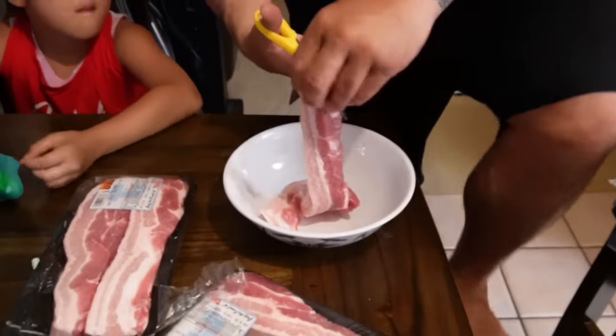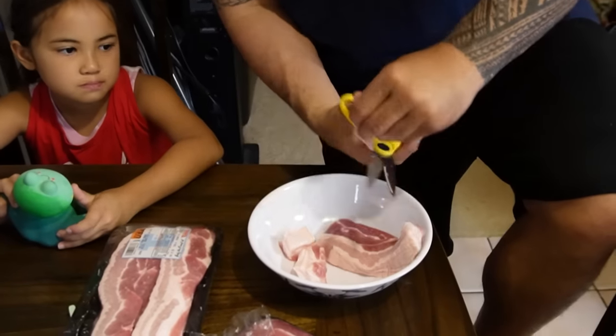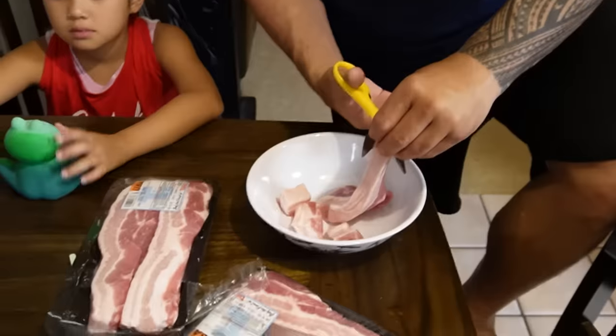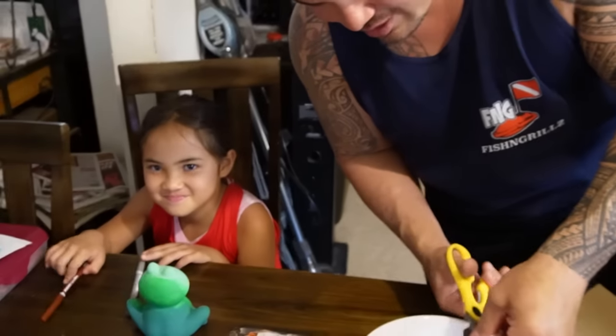The pork belly we're gonna add to the lau laus real quick. Right there, just like that. And I was cutting up this pork with scissors just like that. This is the Hawaiian sweet potato. We're gonna cut them up and throw them in the lau laus.